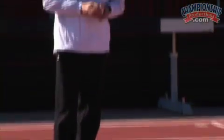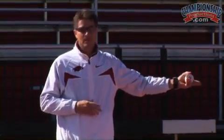So we're going to show you how we do that right now. I've used a mark of 6 feet to start this, and we're going to go ahead and move these guys and dial them in according to where they need to be.